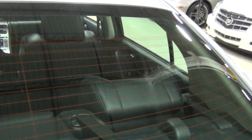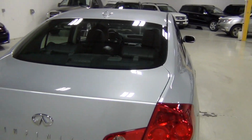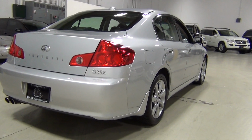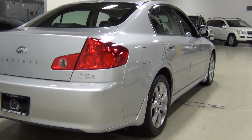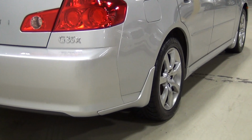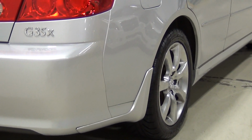And I like to show the glass too, so you can make sure there's no damage on the glass. And you can see there's the Bose sound system, which is excellent. That's part of the premium package, which this vehicle also has. And show you the passenger side. I hope this angle's okay. Zoom in. Those you can see right down there, those are the Infiniti mud guards. They're painted splash guards.